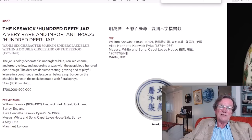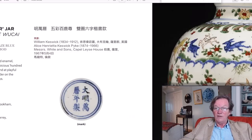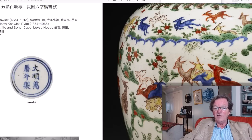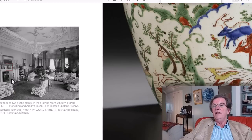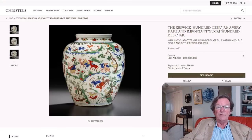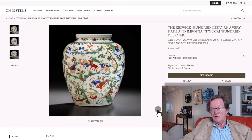he was the Jardine and Matheson connection and the long history of exploits in China and Hong Kong and around the world and doing business and trade and so forth. And that's how they acquired this jar. And as I said, it's in the photograph here sitting on the mantle of this house. And that is when Richard Marchant bought it, and how they could possibly sit on this jar for 50 years.